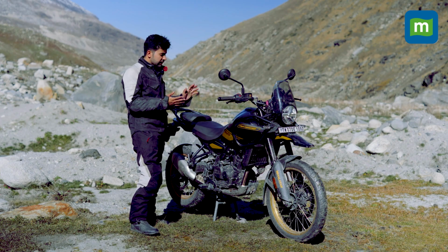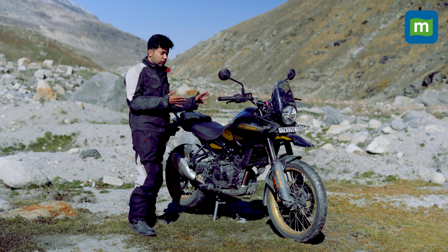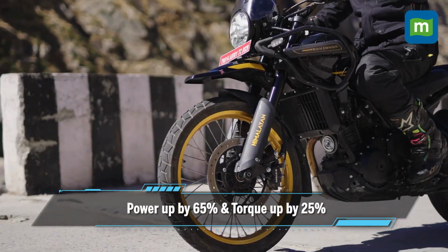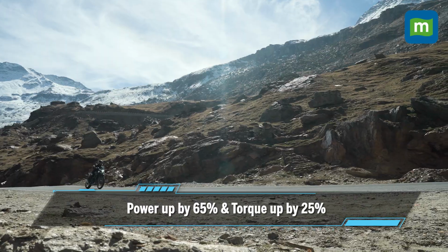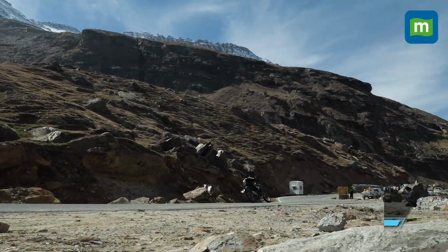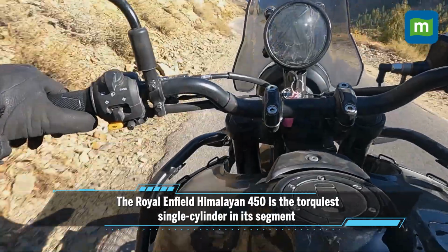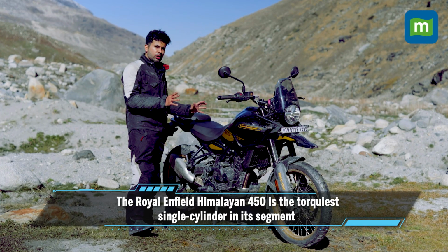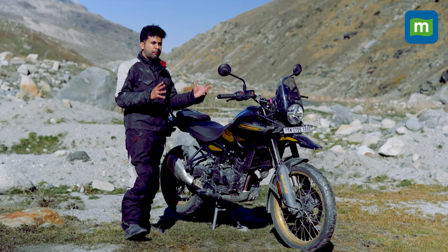The interesting thing is that not only is it higher on power, that was about 25 horsepower, this is actually close to 40 horsepower. So it makes about 65% more horsepower, it makes 25% more torque. The torque peaks in a little early, so you get peak torque at about 5,500 RPM, but at 3,000 RPM you can access about 88% of that torque. So it makes it a lot more conducive to just going over boulders and for proper off-roading.